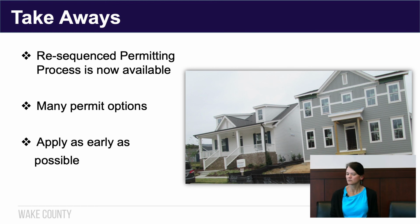Some key takeaways to remember with the permitting process. Remember that the wastewater permitting, you can apply in advance of the building permit now, and that should streamline the application. There are a lot of options available, so keep that in mind depending on what your project needs are, and apply as early as possible.